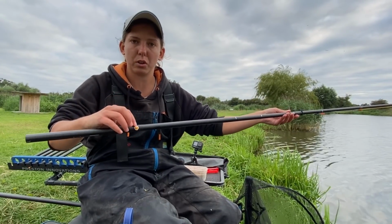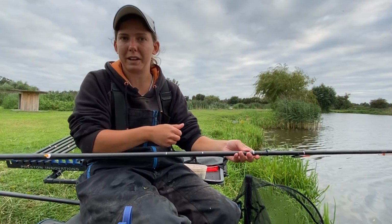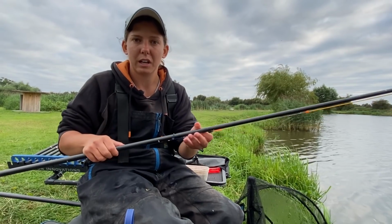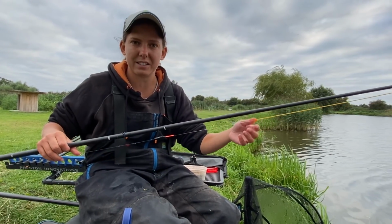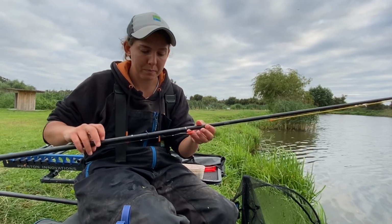So you can control the fish through the side puller. Obviously when it's going just let it go and when it gets closer you can strip the elastic off and make it a bit tighter. So I'd always like to set it a bit on the slacker side and then control it once the fish is under control using the side puller.